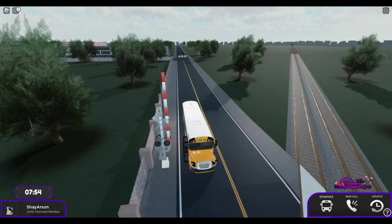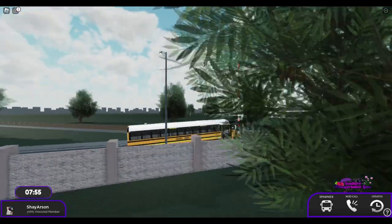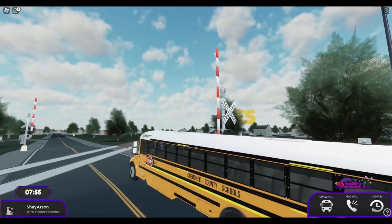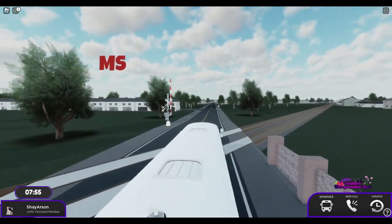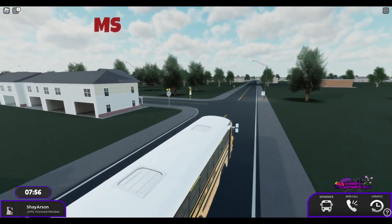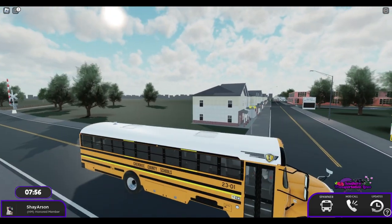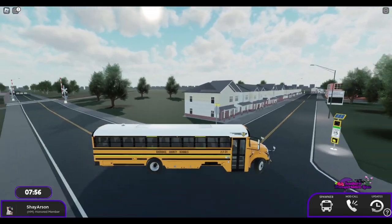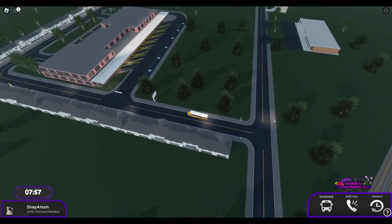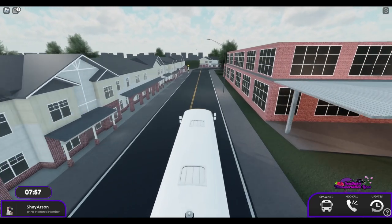Anyway, this is going to be a very quick video. I just wanted to do kind of like... Honestly, it didn't even really have to be a route. I just wanted to drive this bus and check out this new UI, which was really cool. But we are going to pull in to this middle school here. I'm not too sure. Oops, on the sidewalk a little bit.